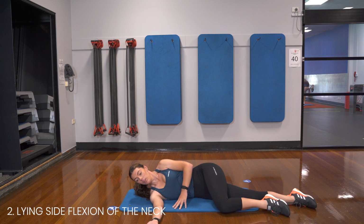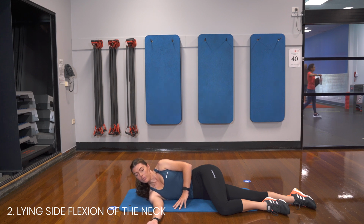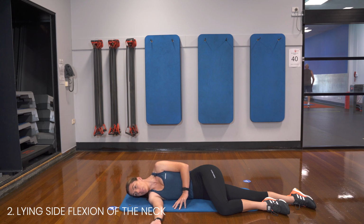Similarly, we're going to come up onto our side, have this hand on the ground out in front of you, get into a comfortable position. You're going to go on the ground, bring your neck up, contract, back to center, up, hold it there. So you're thinking about squeezing the side muscles. I'm going to come back down again and up.